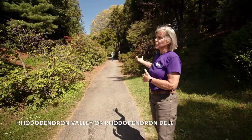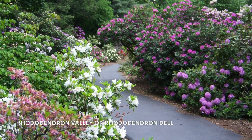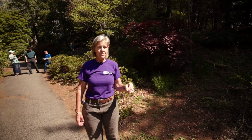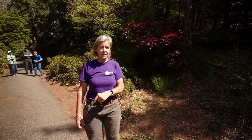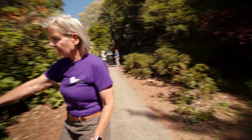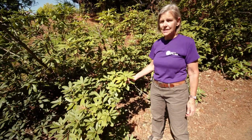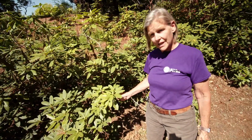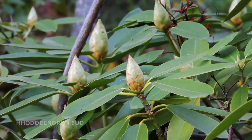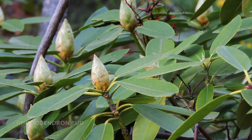We are now walking into Rhododendron Dell. Rhododendrons and azaleas are very similar. All azaleas are rhododendrons. Not all rhododendrons are azaleas, because rhododendrons have leathery evergreen leaves, and azaleas have deciduous, lighter leaves, and tend to be smaller. But you'll see this big fat bud. These are just coming on. As we get into the dell, you'll see bright colors.